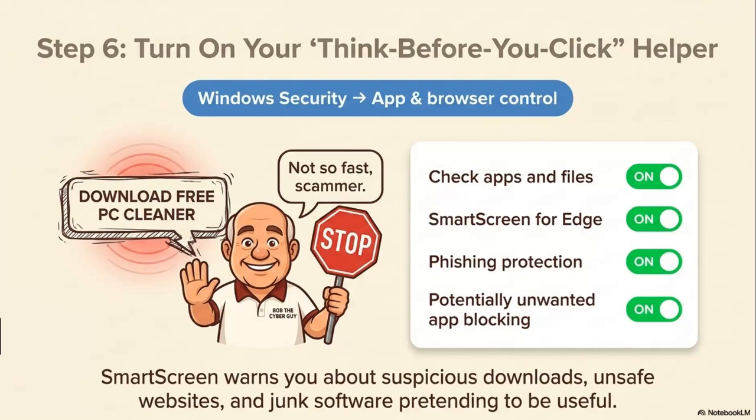Step 6. Turn on your Think Before You Click helper. Go to Windows Security, App and Browser Control. Check Apps and Files. Make sure it's on. SmartScreen for Edge. That needs to be on. So does Phishing Protection. And also turn on potentially unwanted app blocking. SmartScreen warns you about suspicious downloads, unsafe websites, and junk software pretending to be useful.